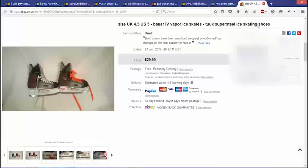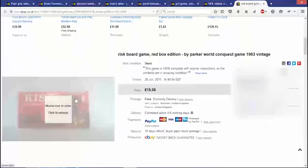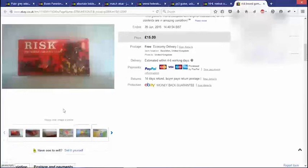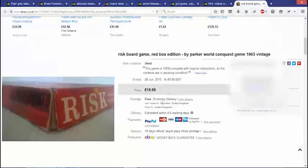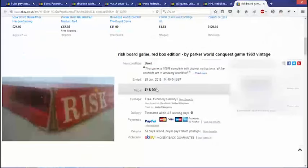Next is the vintage Risk board game. The box on this one was absolutely battered. Like seriously, look at that, guys. I wouldn't have bought it if I'd noticed that in the first place. Two months to sell, roughly. Paid £2 for it, so there is plenty of profit in it still, because it went for £15 after dropping the price.